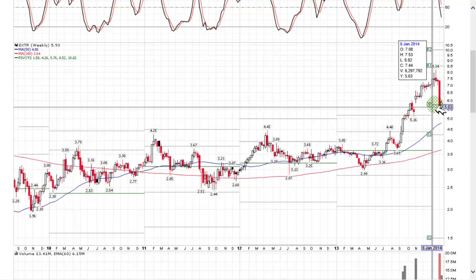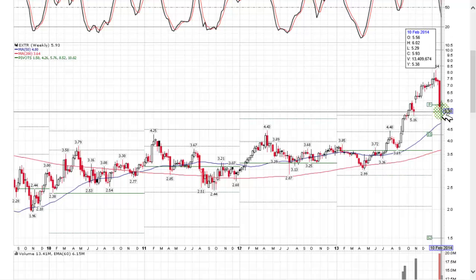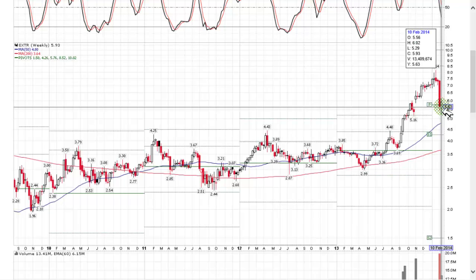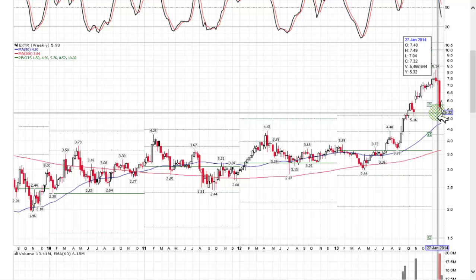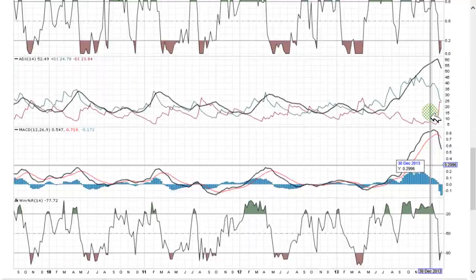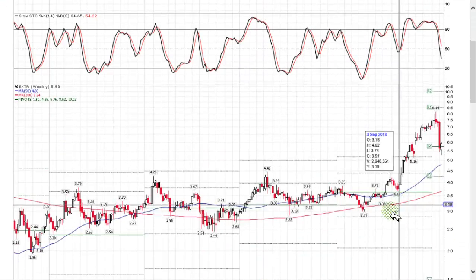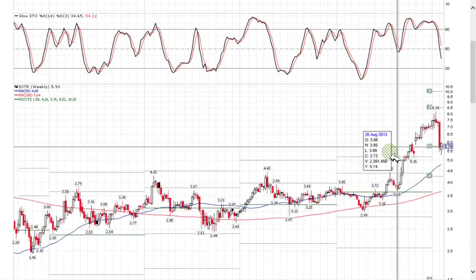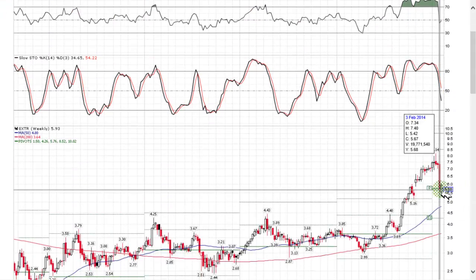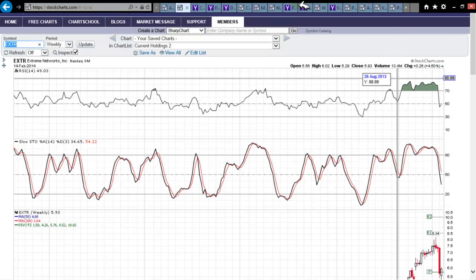Weekly chart, good reversal last week, really good key reversal. Very, very important. However, don't be shocked to see a sideways consolidation and possibly a retest of the lows. That's a good thing. That's a healthy thing, especially if it holds. So I wouldn't short the stock. However, I'm not all that bullish on it because the uptrend on a weekly basis is now broken. So the path of least resistance longer term now is probably to the downside. So I would not be an aggressive buyer of EXTR.